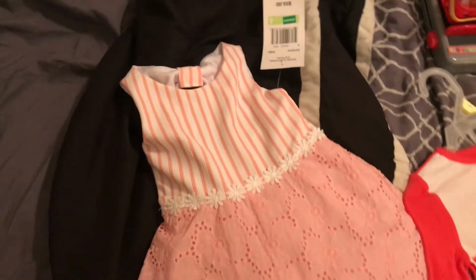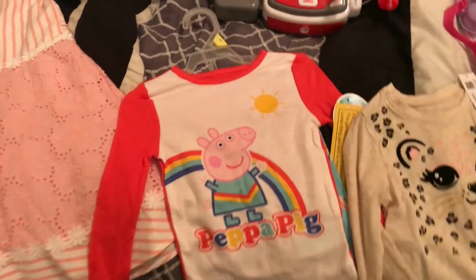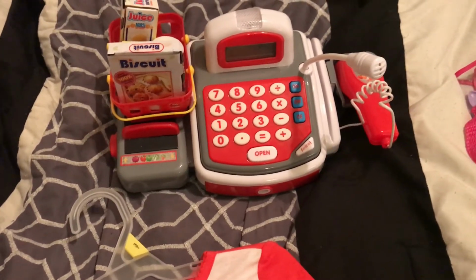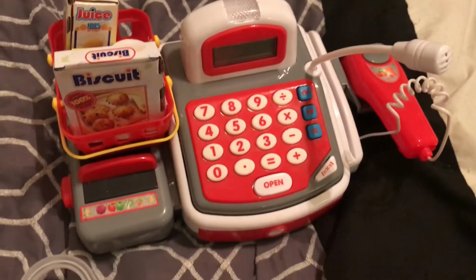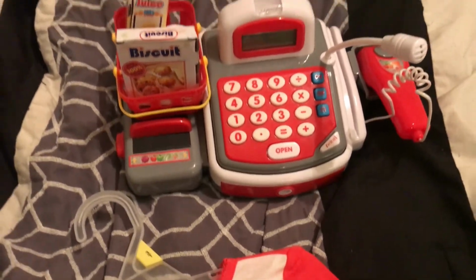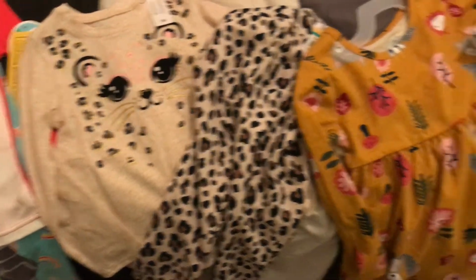So here is a really cute dress that she got. My mom got her this Peppa Pig PJ set. Our neighbor got her this little cash register. It has a little microphone. Everything beeps and makes noise and the drawer opens. It's super cute. This is a little outfit my mom got her.